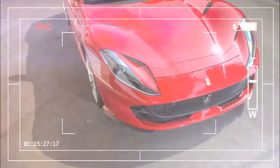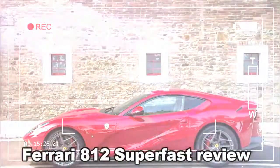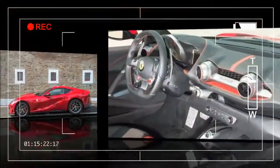Prices start from a little over £250,000, but this will increase once you've finished playing with the online configurator.